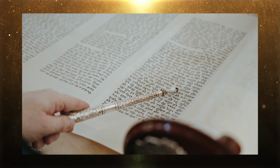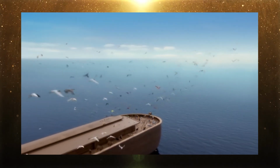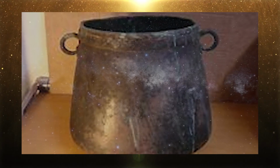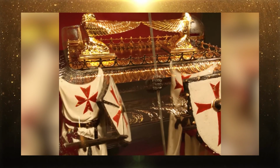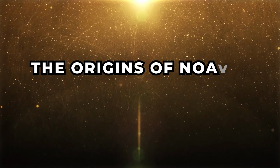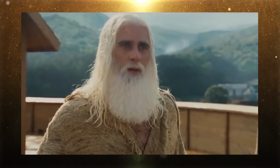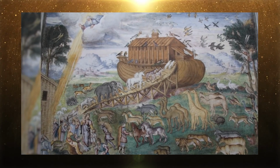Notwithstanding the different names given in the Torah, it is evident that both the Ark of the Covenant and the Ark of Noah were emblematic vessels. This similarity may have influenced the creation or alteration of the Latin and English terms for these boats, which initially referred to the Ark of the Covenant as a bark of the covenant. The origins of Noah's name and the Ark of Noah. Noah's name and the name of his famous boat, the Ark of Noah, were based on Egyptian origins.